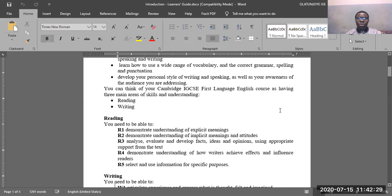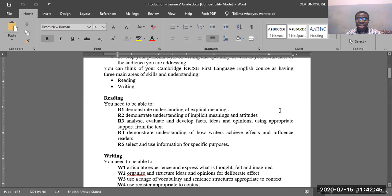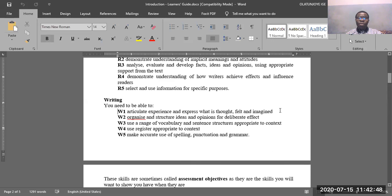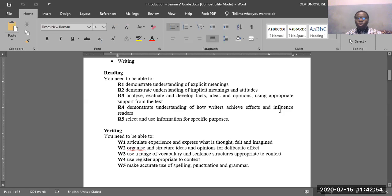You can think of your Cambridge IGCSE course as having three main areas of skills and understanding. We'll not be talking about the third area because it doesn't affect us. So we'll only major on the two areas, reading and writing. You need to work on how to read and how to write. As a matter of fact, if you want to excel in this IGCSE, you need to learn how to read, because your writing will be determined by your reading. That is why reading comes first before writing, because with reading, you will not write outside what has been given to you.